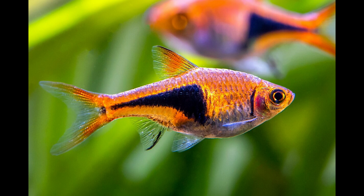Alright, up next is one of my favorite fish. This is the Harlequin rasbora. The Harlequin rasbora is, I would say, a top to mid dwelling fish. This fish is another omnivorous fish, so not a very picky eater.